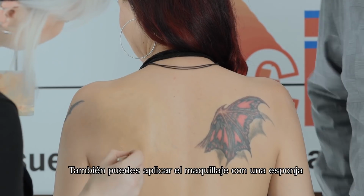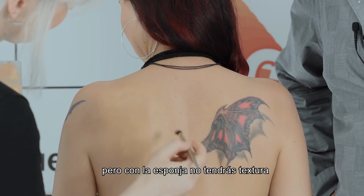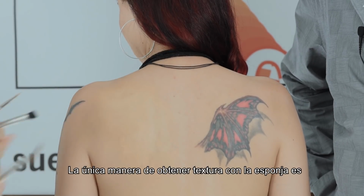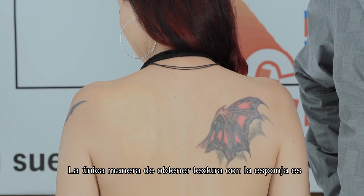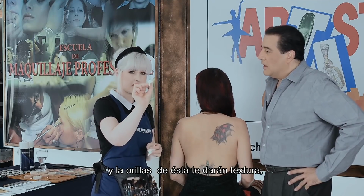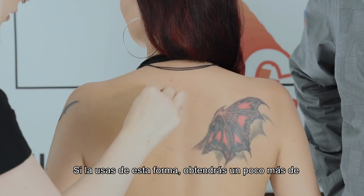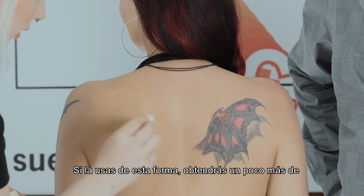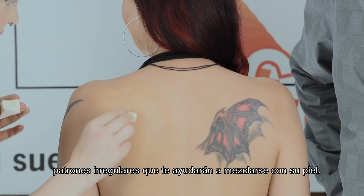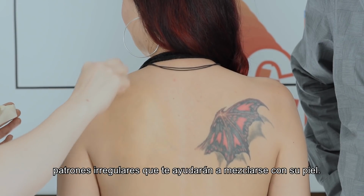You can also take a sponge if you want, but with a sponge you will not get texture. Exactly. The only way to get texture with a sponge is you can take your sponge, rip it in half, and this thing is already a little textured. So if you use this, you will already get a little bit more of an irregular pattern, which helps blend it into the skin.